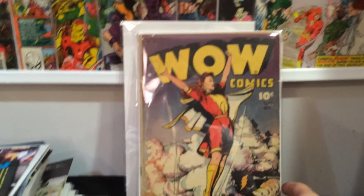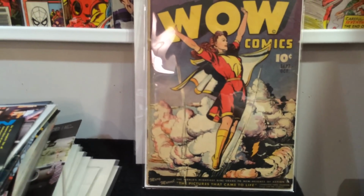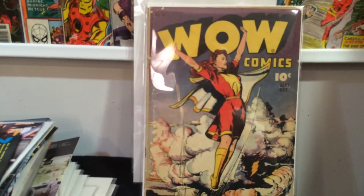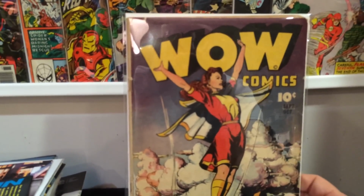I paid $50 for this, including shipping. I think I got bid up. It was at $20 with like 2 minutes left, and then next thing I know, I blink and I was at $50. But I got it. I have no regrets. It's a book that I've been hunting for a very long time.